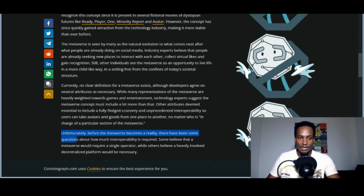Industry experts believe that people are already seeking new places to interact with each other, to collect virtual likes and gain recognition. Still, other individuals see the metaverse as an opportunity to live life in a more childlike way, in a setting free from the confines of today's social structures.